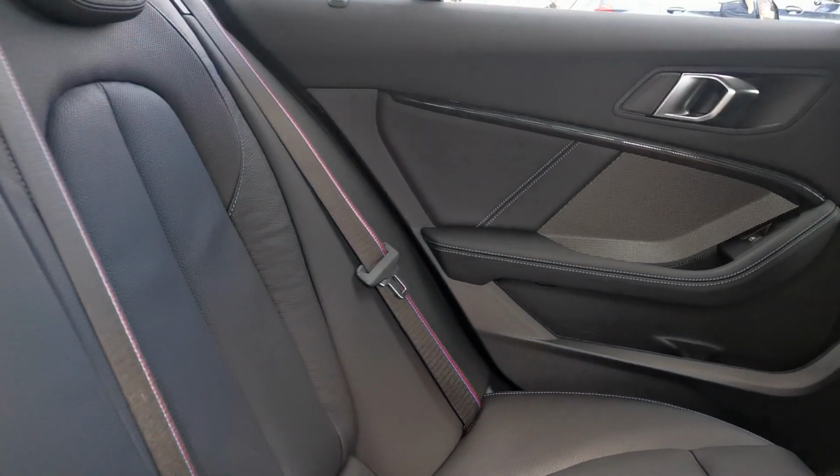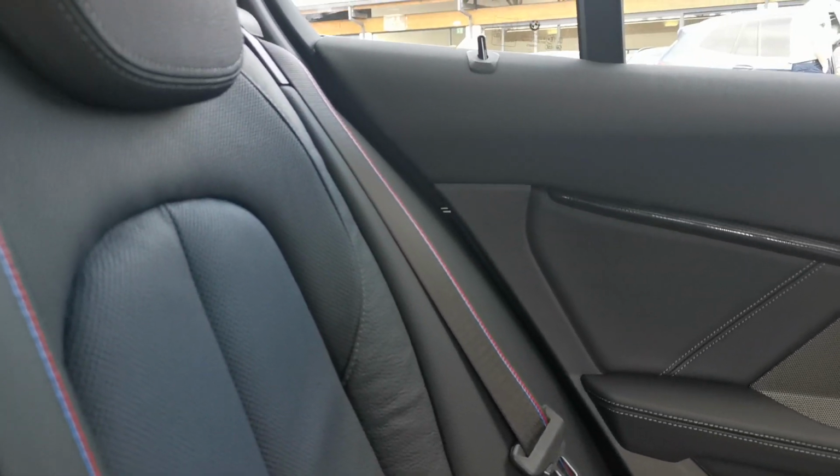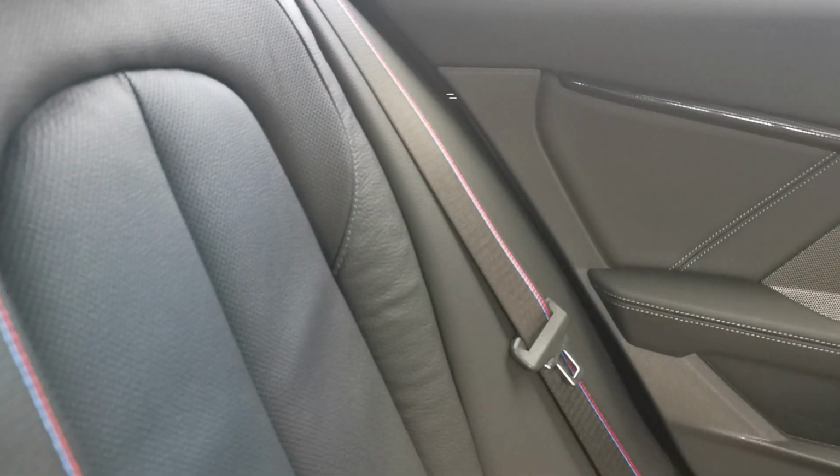Moving in, we've also got the M seat belts. We've got the M stitching across the seat belts there. That's on all 5 seat belts.